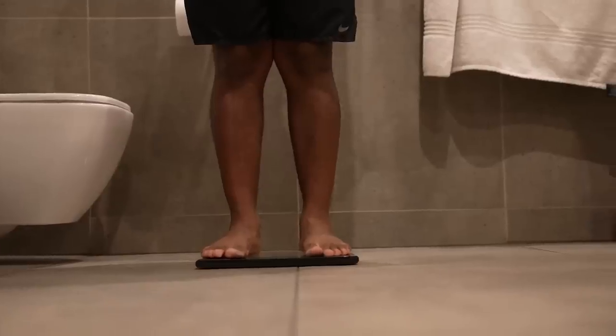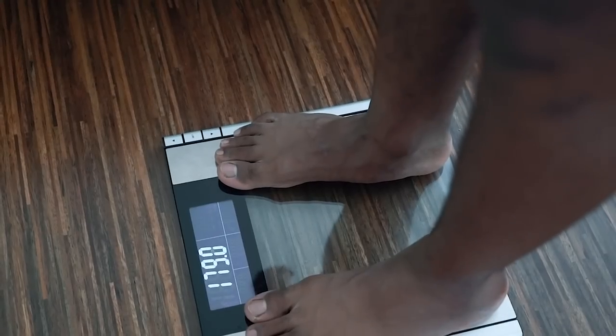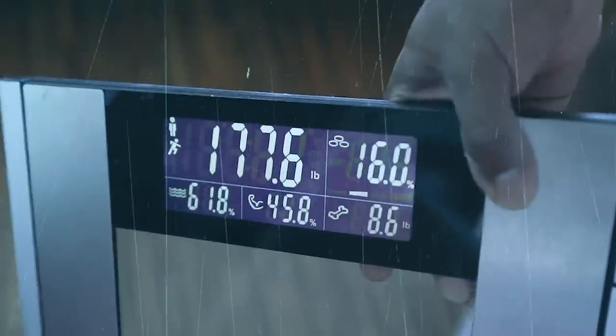So after about 2 to 3 weeks, let's say you're at 200 pounds, the week passes and you're at 194. The second week passes and you're at 192. The third week passes, you're at 190. The trend shows that you're losing weight, which is great. If it's the opposite, then it will tell you, hey, we need to make some adjustments.